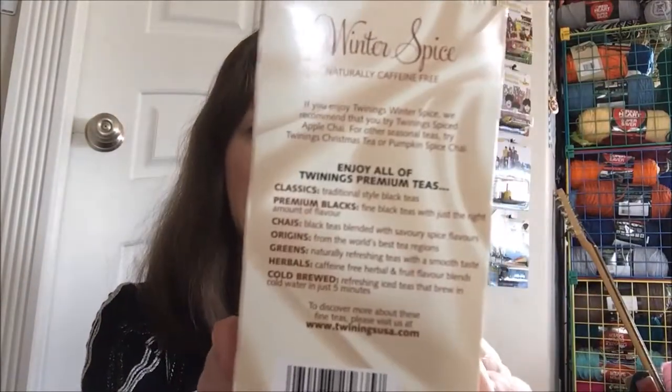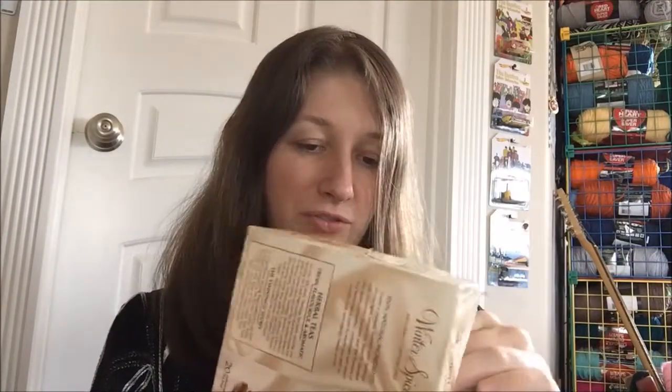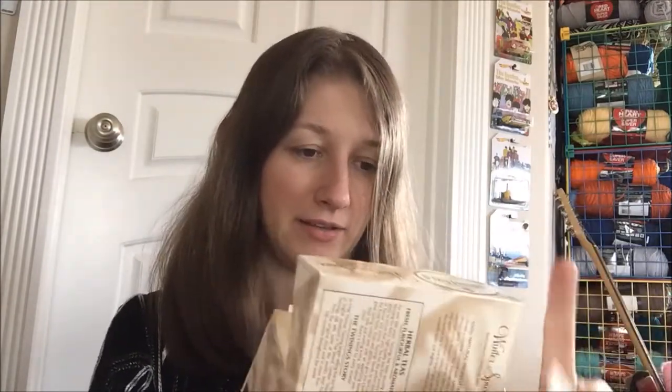So this is a comforting apple-flavored chamomile tea spiced with cinnamon, cardamom, and cloves. Works for me! If you enjoy Twinings winter spice, we recommend that you try Twinings spiced apple chai. For other seasonal teas, try Twinings Christmas tea, which I've reviewed, or pumpkin spice chai, which I've reviewed. And then they have a list of other tea types. Anyway, I will read more of what's on the box after I get this open. Let's just grab the one that's on top here.